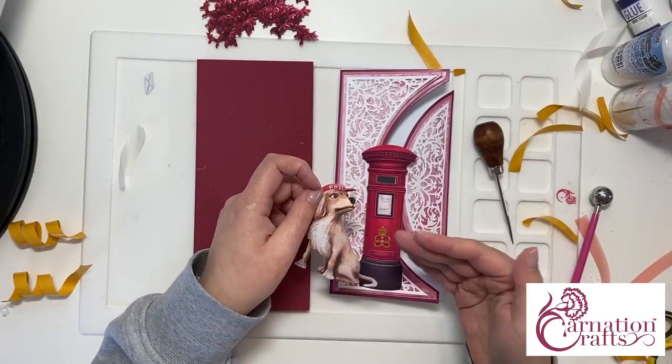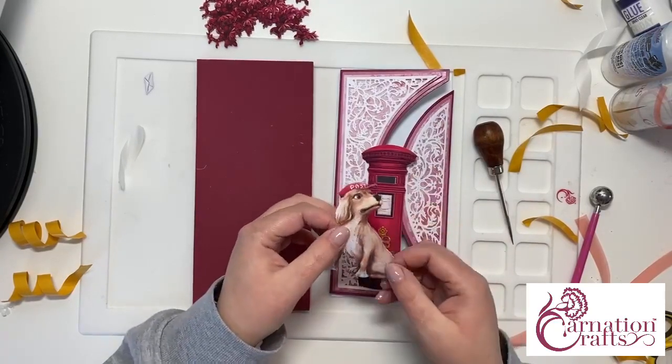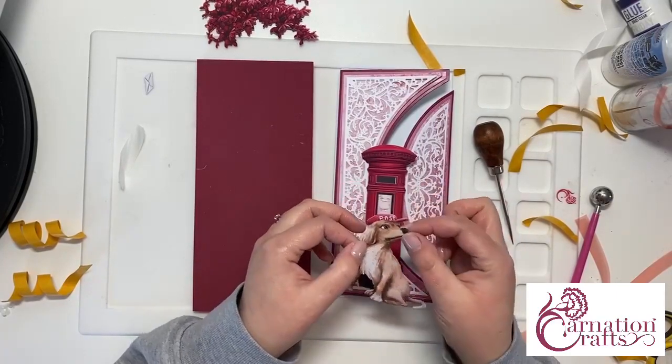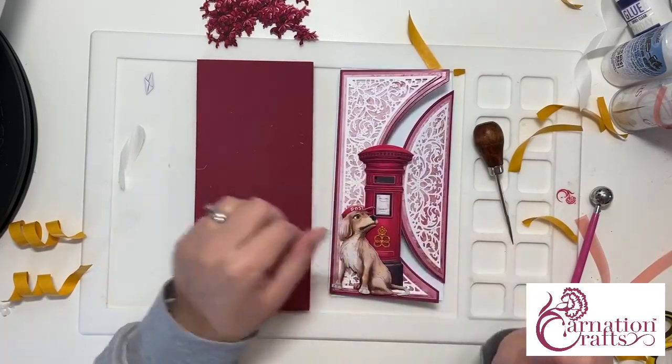Whenever you take your sculpted piece of vignette away from your foam mat, you'll find it's curved in one direction. Just take some time to ease him, bring his head forward, and then you get that sort of undulation where his little chest is puffed out, then his neck goes in, and then his head comes forward. He's going to sit in front of our post box like so.